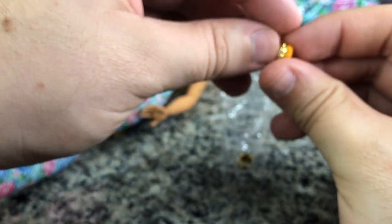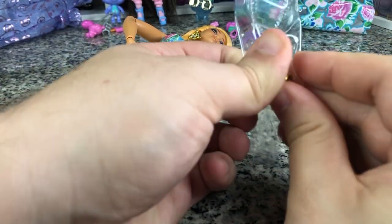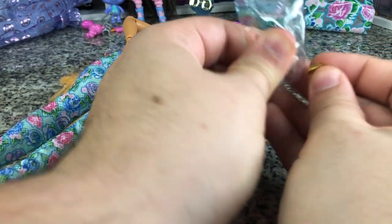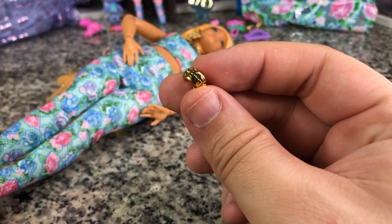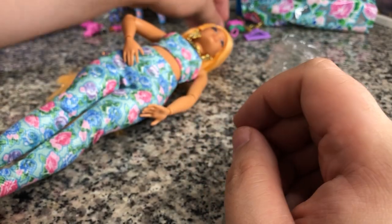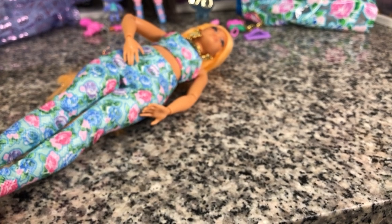So I would style this. I'm actually gonna wait until we put our Made to Move body on to do that. And then we've got a second bracelet that is just straight metallic gold. So not bad. It's a little chunky bracelet. So that's it, that goes into our extra fancy.